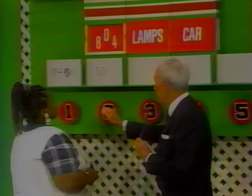Encyclopedia Britannica, the very name is synonymous with knowledge. Put the power of learning in your hands with this incomparably complete home learning system. A prize package worth $4,960. And on the turntable, we have the bullseye game.